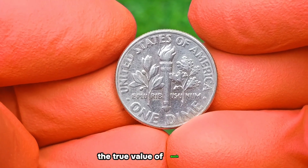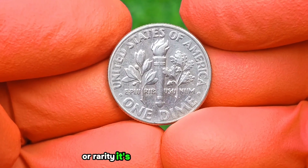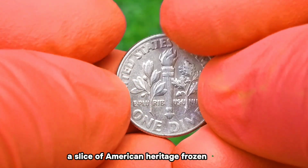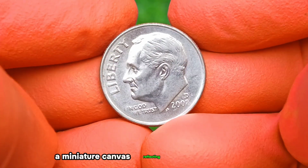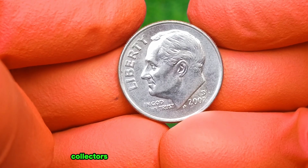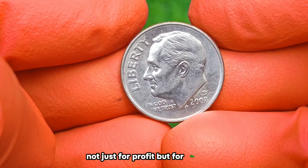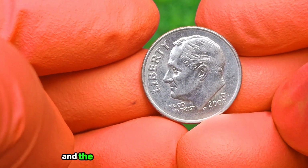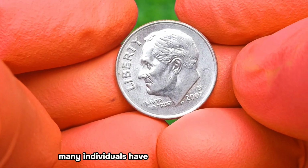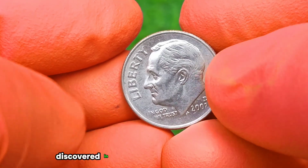The true value of such a coin doesn't just stem from errors or rarity. It's also about the narrative, a slice of American heritage frozen in metal, a miniature canvas reflecting the life of Roosevelt and the values he stood for. Collectors and investors chase these coins not just for profit, but for the story, the legacy, and the thrill of holding something historically significant. Many individuals have found unexpected riches through a single overlooked dime discovered in an old drawer or pocket change jar.